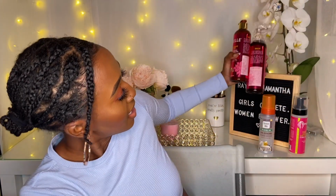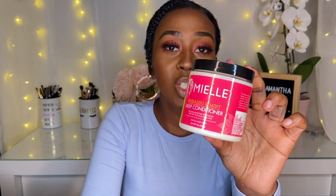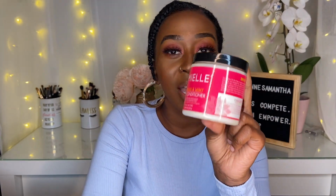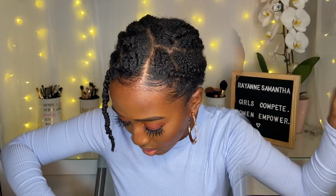So that is that. The last thing I got was, again, my OG deep conditioner. This is something that I really do not go without. I never run out of this. I always have a backup stocked because this stuff right here is everything for my hair. And if you guys have been kicking it with me, you know that like this is my OG product.